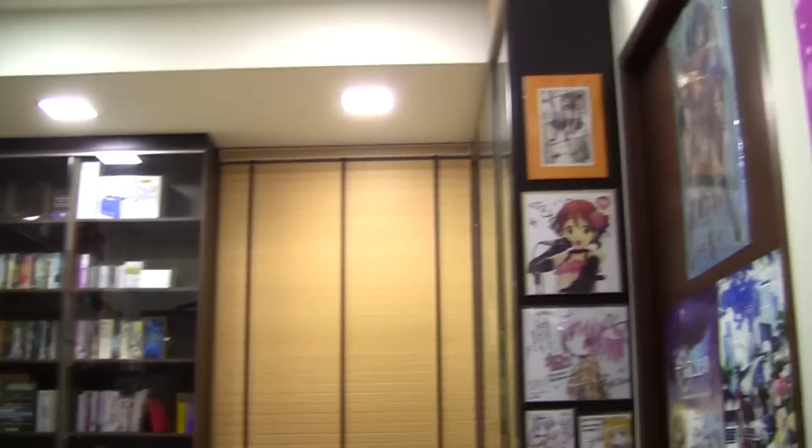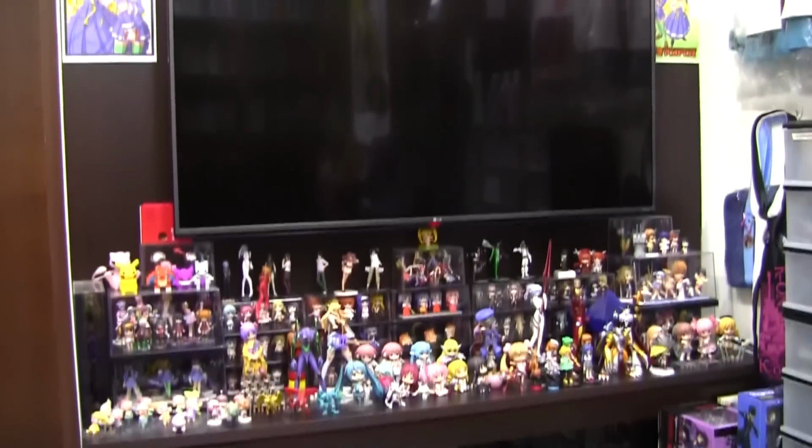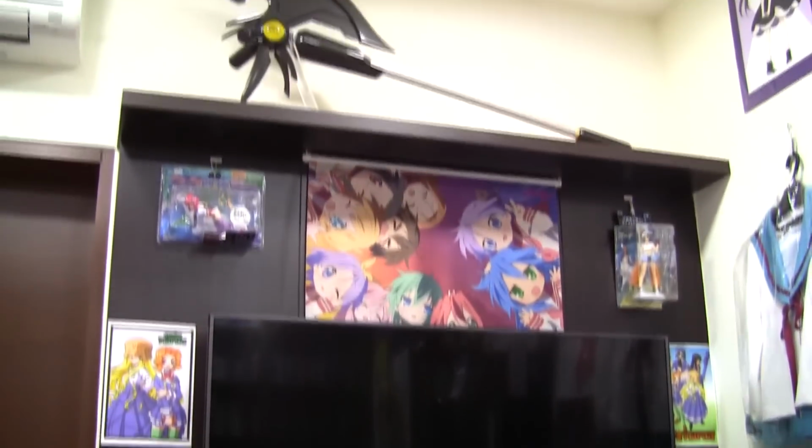Opening the front door, I welcome you to my humble abode. Let's have a quick look around. Starting off from the very front with my new TV setup, I've essentially tried to recreate my old one, but with a few minor differences.